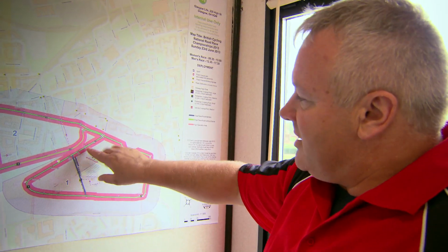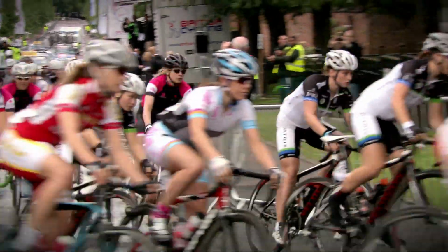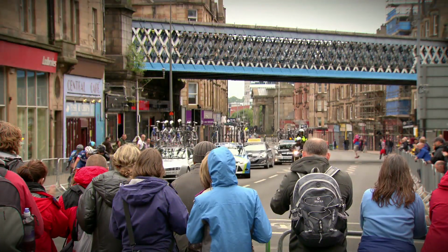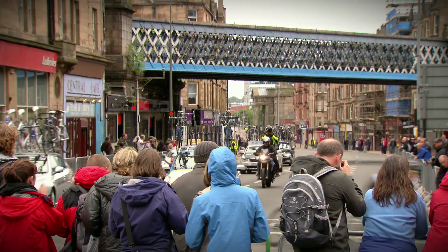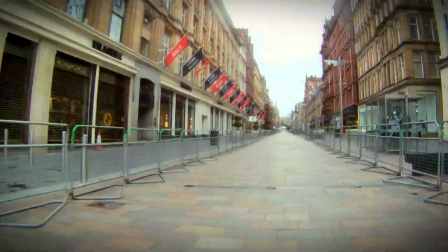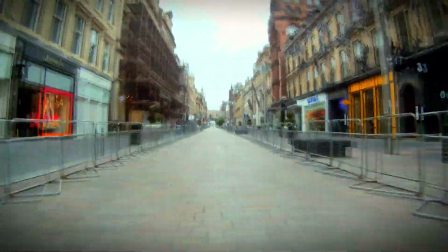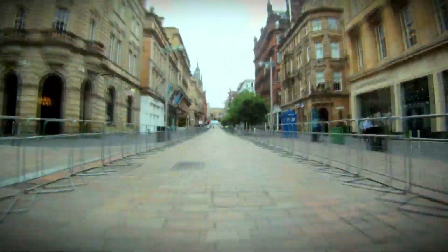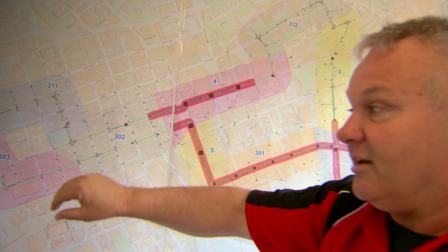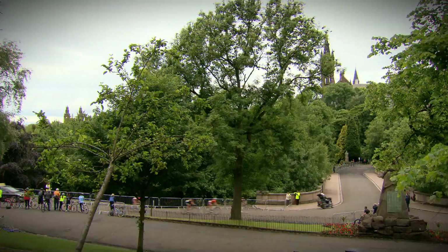So the start line is here at Glasgow Green. The riders head out along Greendyke Street up into Salt Market. We'll pick up some iconic places to see, through Argyle Street Shopping Mall, then turn right into Buchanan Street, arguably the busiest shopping mall in Scotland. From there we turn left and head out towards the West End and Kelvin Grove Park, one of the loveliest parks in Glasgow.